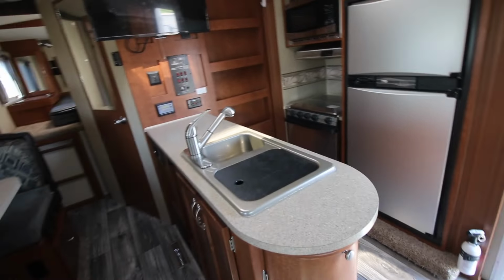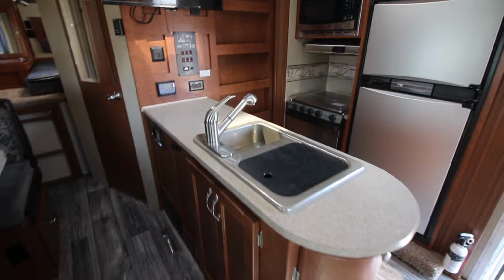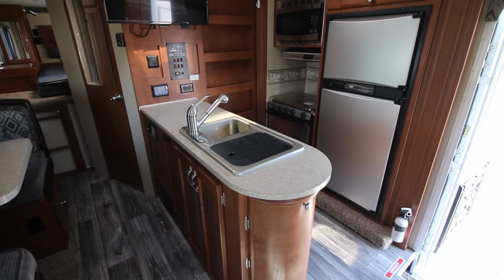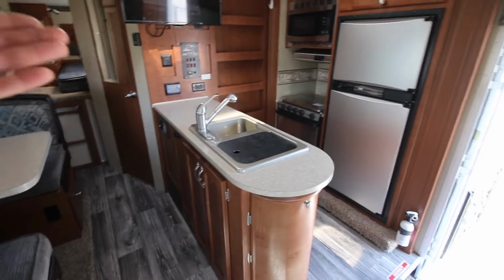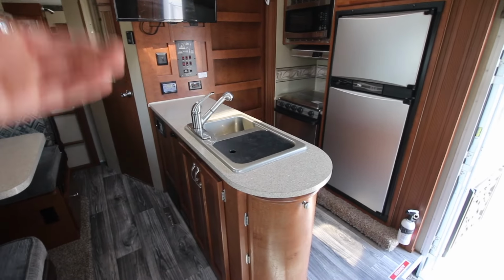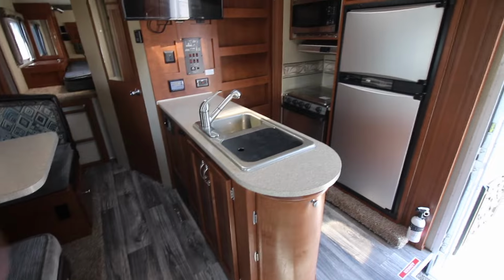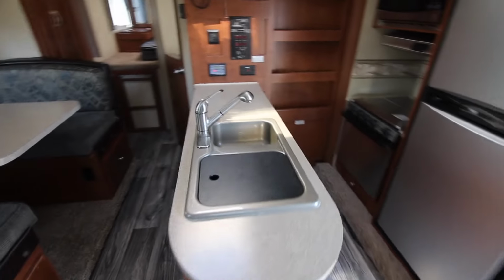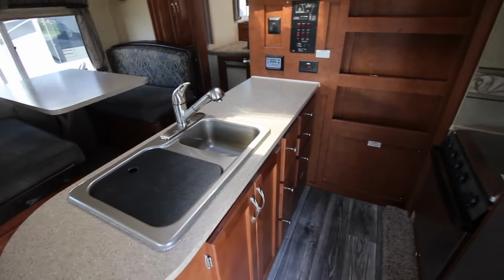But something that I'm falling in love with immediately is this island. You rarely see, well, I don't even know if another camper makes an island with their truck camper. You usually see these in fifth wheels, sometimes bigger travel trailers, but I've never seen one in a truck camper. So this is very, very nice.